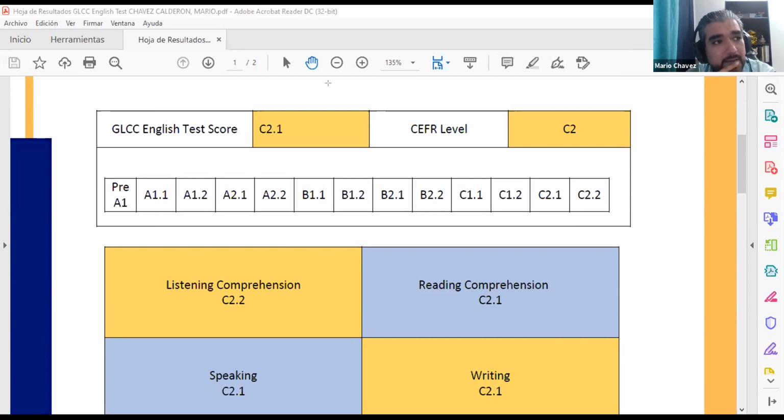All right, what else? Before you take the exam, you take 2 sample tests. One sample test, you take it with Mr. Jesus, who is the teacher that I'm going to introduce in a little bit. That sample test, you take it with him. He checks the exam with you. He tells you your mistakes, and you can see very well your level. So that way you can be more secure about the exam.